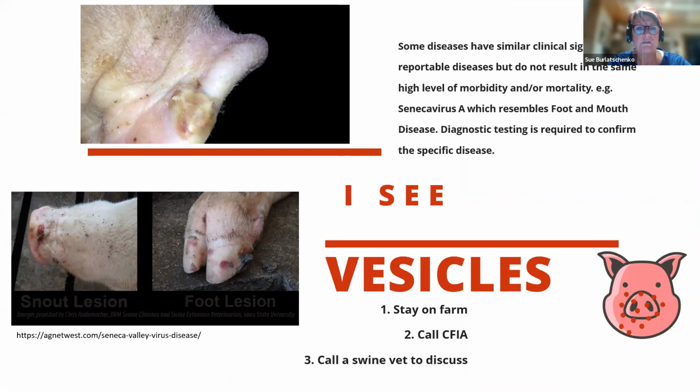but with Seneca Valley, you can certainly look it up online. There's tons of images of swine with Seneca Valley, and it's basically any swine with vesicular lesions. Don't assume it's Seneca Valley. Make sure you call CFIA.